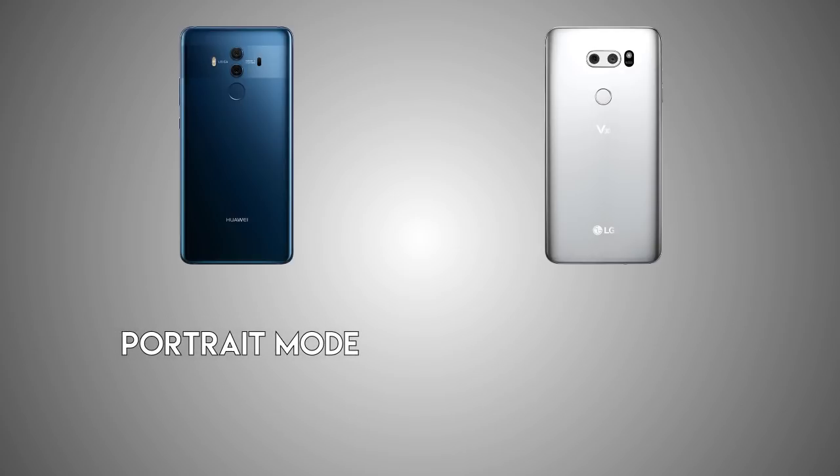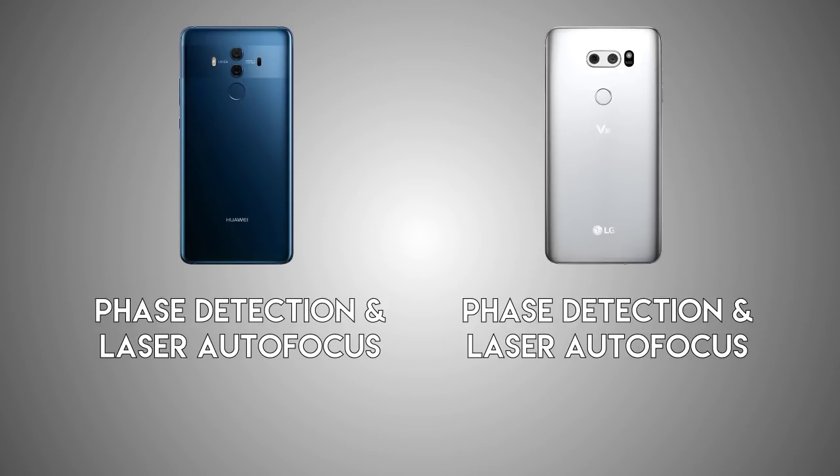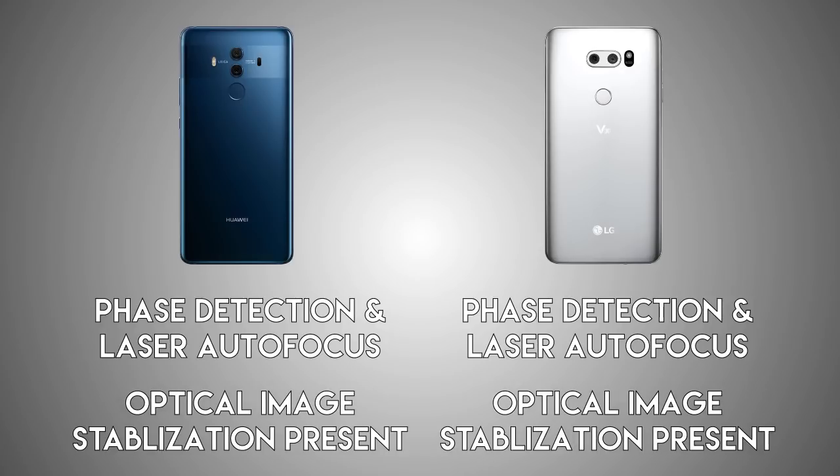The Mate 10 Pro is also gonna be coming with a portrait mode feature with blurry background, while on the V30 you are not gonna be able to do that from the main or built-in camera app. Both handsets are gonna be using face detection and laser autofocus for refocusing, and as for the optical image stabilization, it is gonna be present on both handsets.